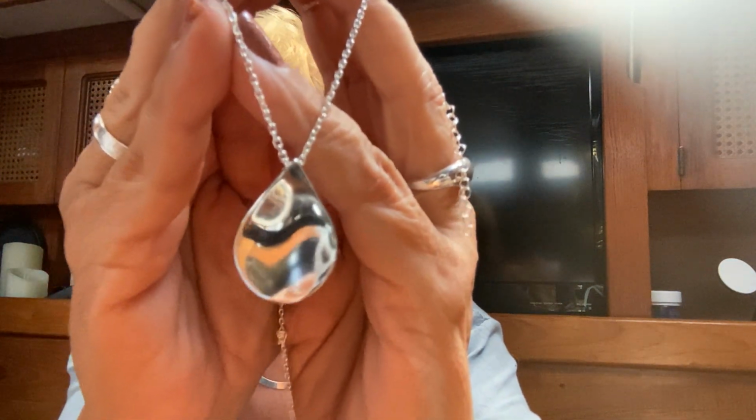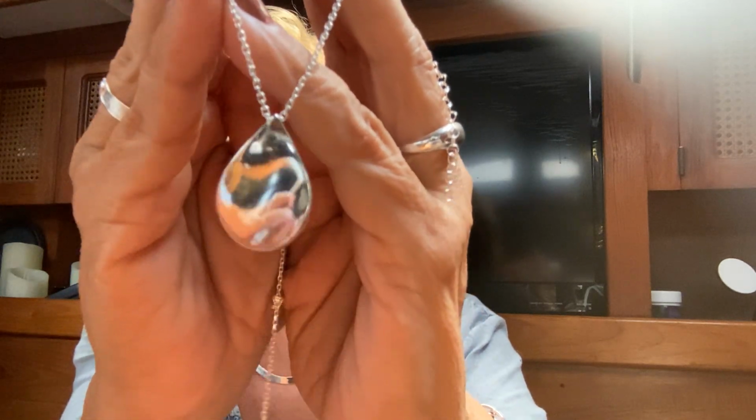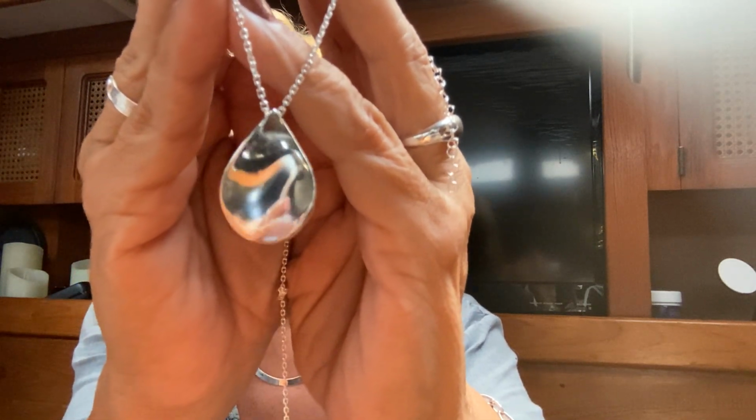So if you look at that, look at how pretty. It's like high mirror finish on it. It is AG1515, and it is on 5 payments of $33.39.